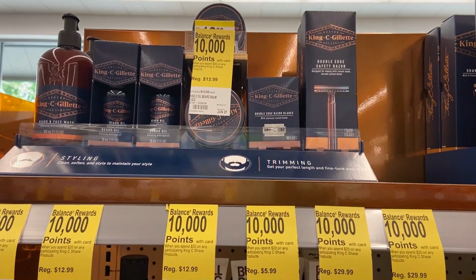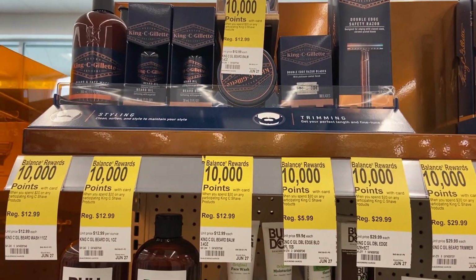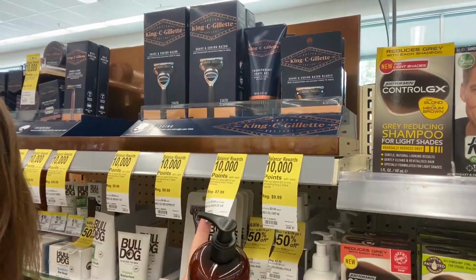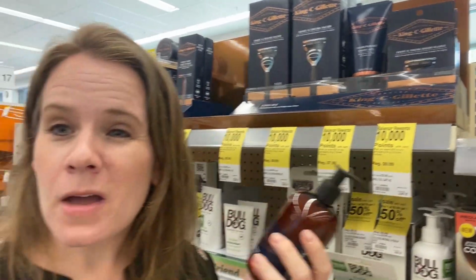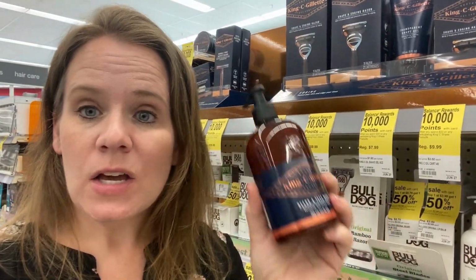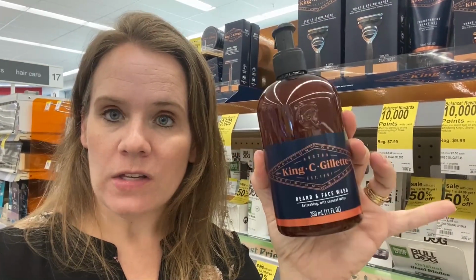So one idea for you, grab the shave gel, it's $12.99, and then maybe grab the face wash as well. So face wash, shave gel, grab both of these. This is $7.99. You rate it $20.98. Use the $4 coupon, use the $2 coupon, that's $6. You're gonna owe $14.98 and you're gonna get back $10. So you just paid $4.98 for the face wash and the shave gel.